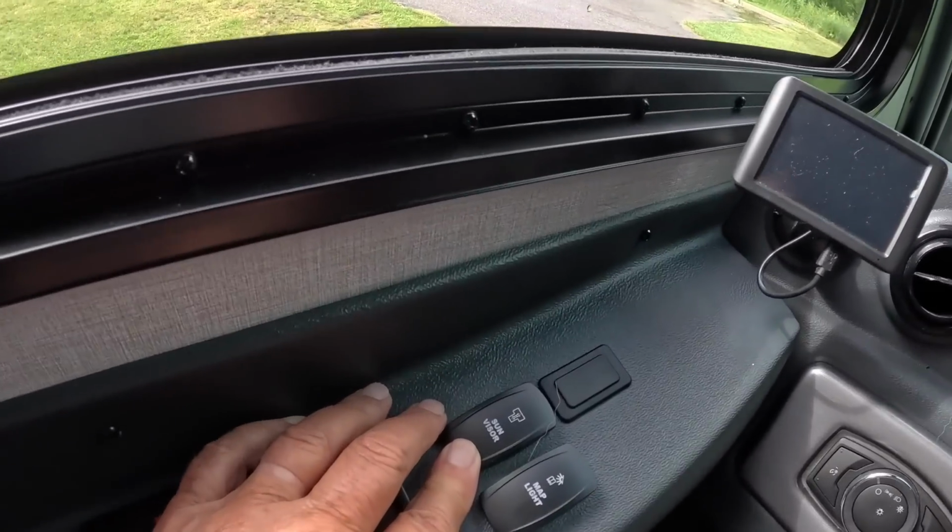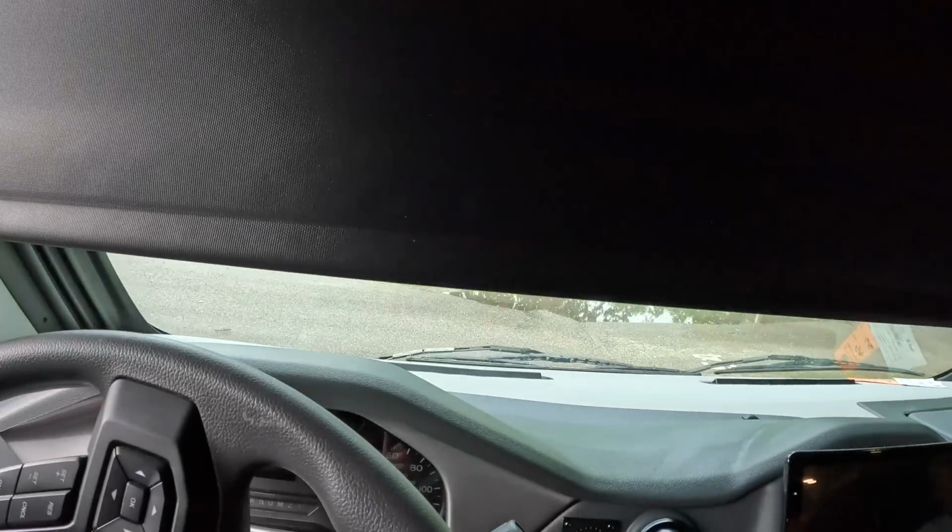Nice window controls there that bring that all the way down and block off the sunshine. Does it go any farther down? It'll go all the way down.